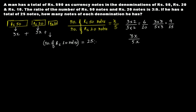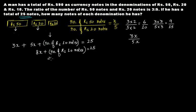We know this, right? So if I write it here, 3x plus 5x plus the number of rupees 10 notes is 25, that's given here. So this gives you 8x plus the number of rupees 10 notes is equal to 25. This gives you the number of rupees 10 notes is equal to 25 minus 8x, right?